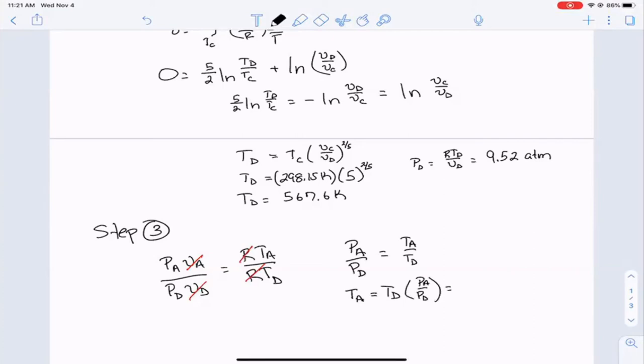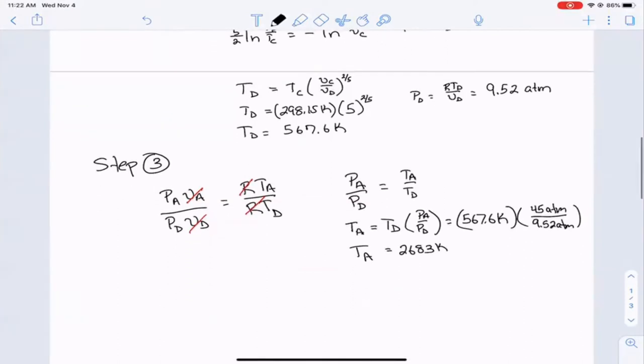And so T_D, we just calculated, right? That was 567.6 Kelvin. And then the pressure at A, we know from the problem statement, is 45 atmospheres. And the pressure at D was 9.52 atmospheres. And so now we can calculate the temperature of A is equal to 2683 Kelvin, which is pretty warm, right? All right, so now we have, right, P_A from the problem statement is 45 atmospheres. And we know again that this was constant, right? 4.89 liters per mole.